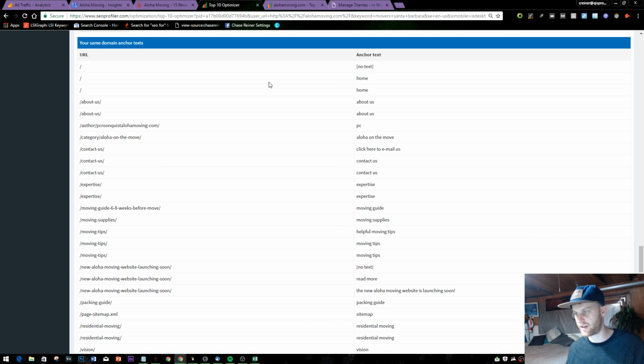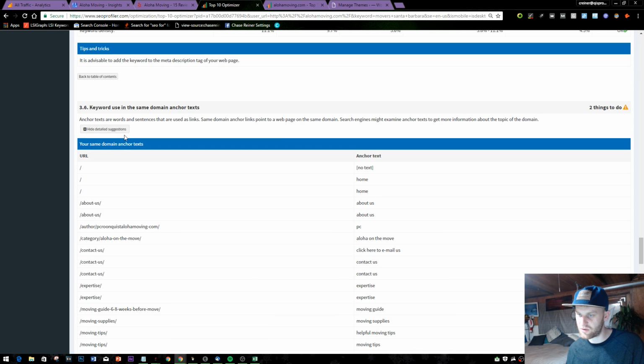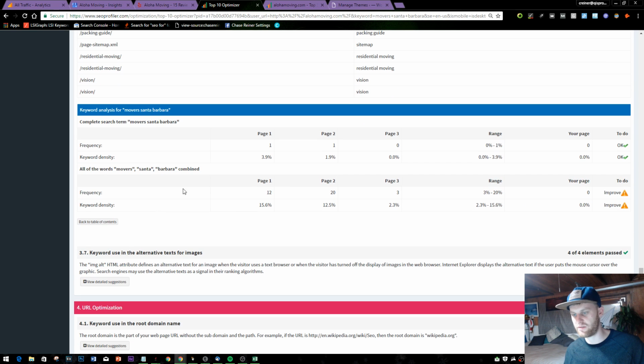Same domain anchor text. And this just has to do with the EMD, I believe. Let's see. Over Santa Barbara. I think these other people just have movers in their exact match domain. Or maybe it has to do with the URLs. So keyword use in the same domain anchor text. Anchor text are words. Okay, so actually this has to do with outer linking, I believe. I don't know, does it?